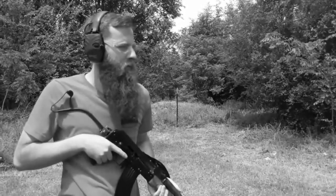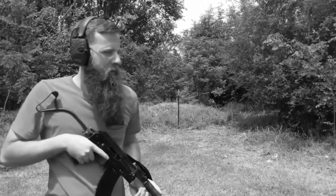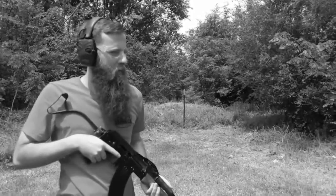Since the end of the Cold War, the Kalashnikov has become the Russian people's greatest export. After that comes vodka, caviar, and suicidal novelists. One thing's for sure, no one was lining up to buy their cars.